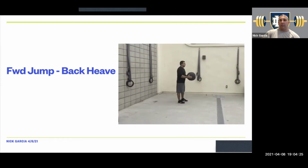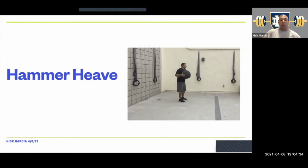Forward jump, back heave. So a little reaction here. Land and fire. And then finally, our transverse movement here, hammer heave right and hammer heave left. So that's a way to train the core explosively.